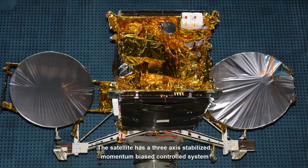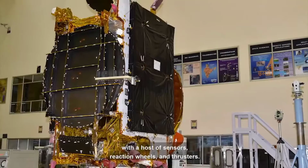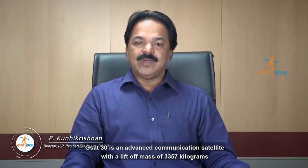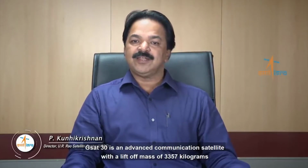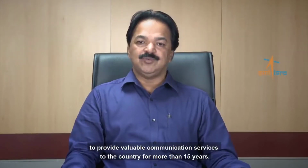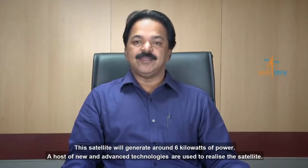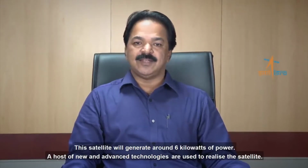The satellite has 3-axis stabilized, momentum-biased control system with a host of sensors, reaction wheels and thrusters. GSAT-30 is an advanced communication satellite with a liftoff mass of 3,357 kilograms to provide valuable communication services to the country for more than 15 years. This satellite will generate around 6 kilowatts of power. A host of new and advanced technologies are used to realize this satellite.